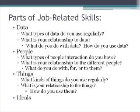The third one is things. What type of things do you use on a regular basis? For example, in my job, I use a computer on a daily basis. I use a projection screen on a daily basis.